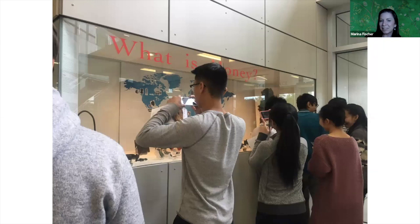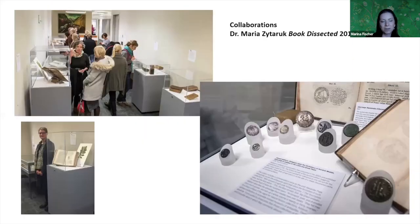And I would often stand by the window and engage them and talk, and for me personally, it's such an incredible experience to promote the collection and to see the joy on students' faces when they learn about all of the artifacts that we have here on campus.